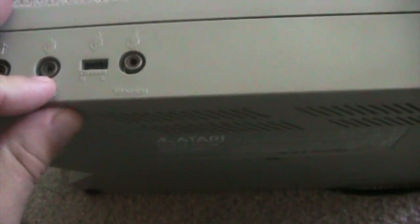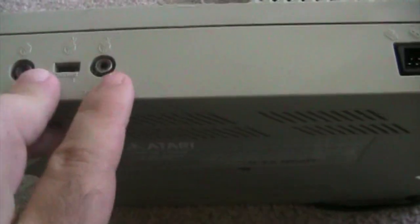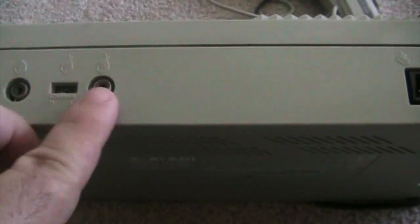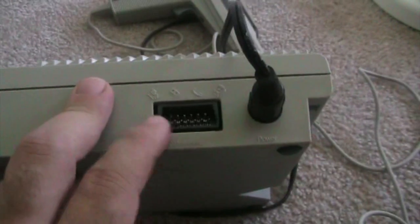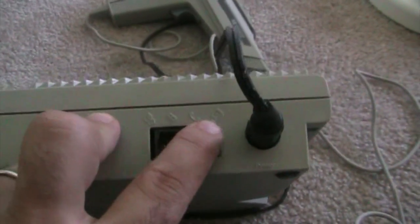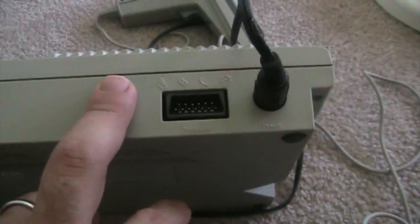Now on the back here, let's turn this bad boy around. You've got your audio right here. You got your monitor, so you can hook it up to a TV screen, and you got your television. These are all RF out. You got your channel, just like the Nintendo Channel 3, Channel 4, whatever. And here you can hook up your peripherals. It looks like a cassette, even a telephone, and maybe a disk drive as well. So it could be a full-fledged computer.